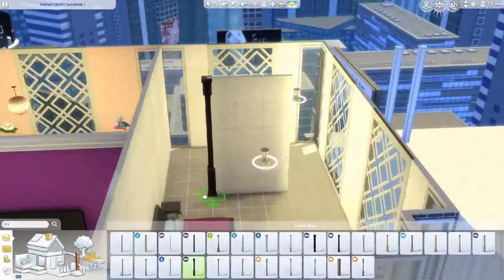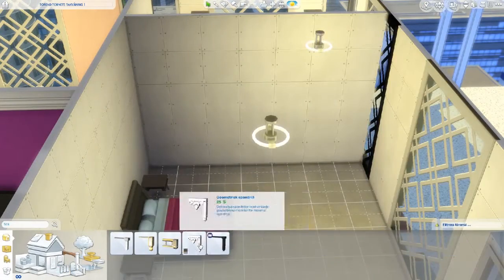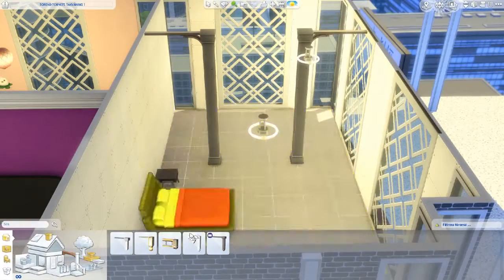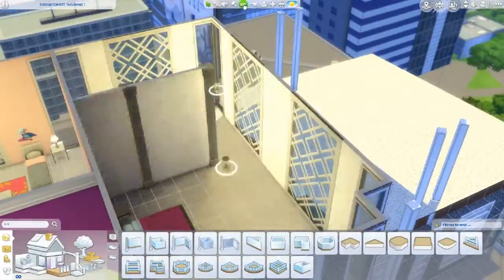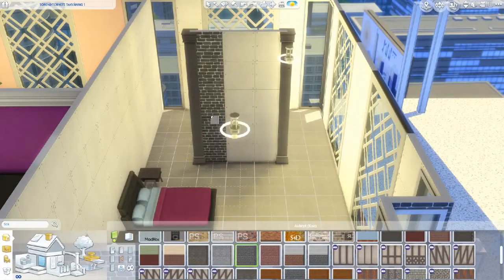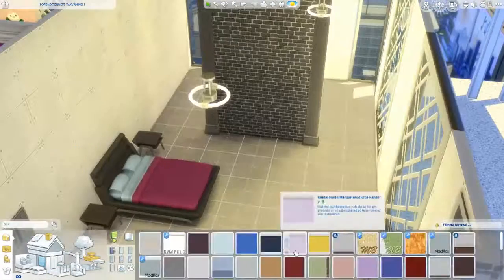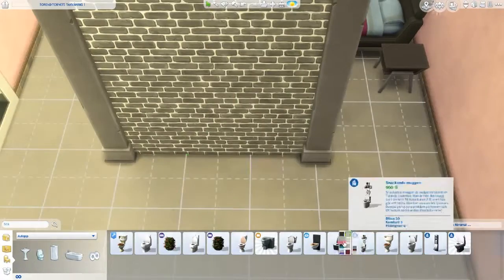Oh yeah. This is one of my favorite rooms. Yes, it is. I am very happy and pleased with this room. And I hope you will like it. I really like these colors I got.